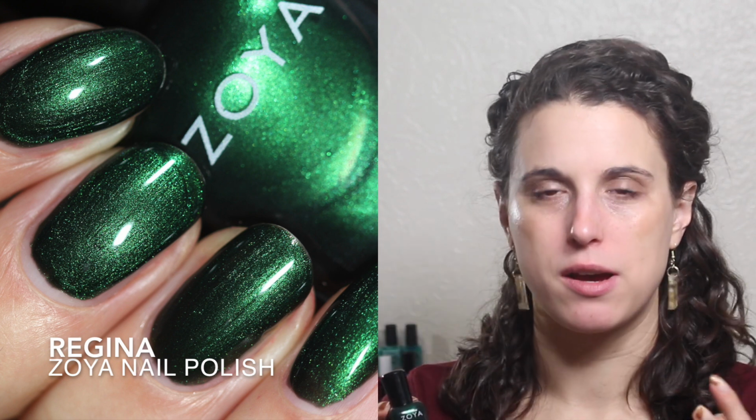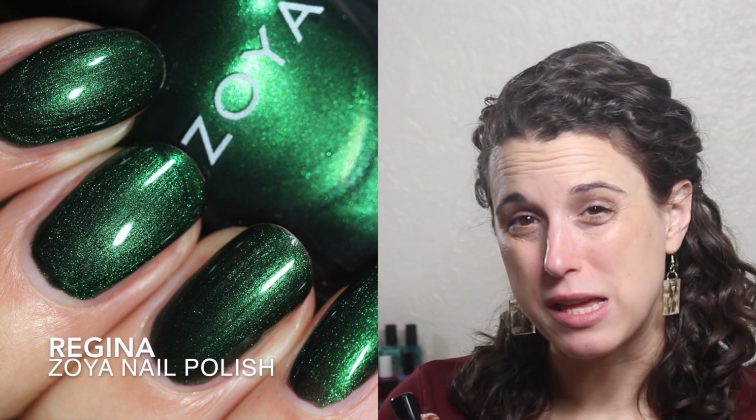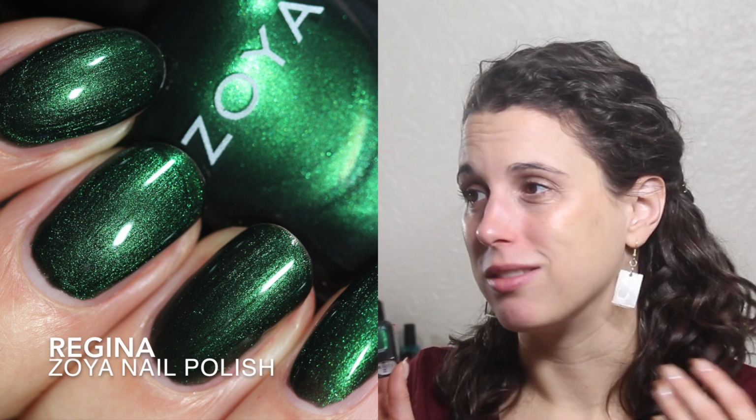It has a great formula. I thought it went on perfectly opaque in 2 coats. Really easy to work with. It wasn't super streaky like some metallics can be. It was beautiful. I love this one. I love it so much.